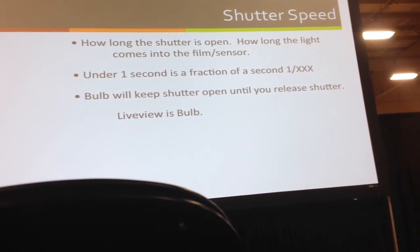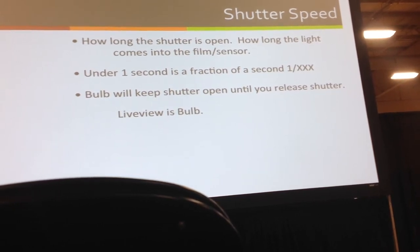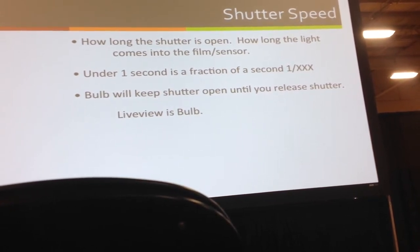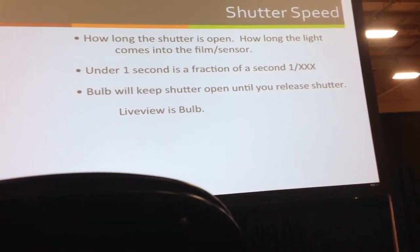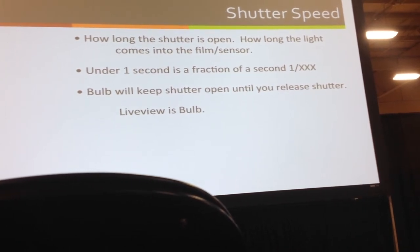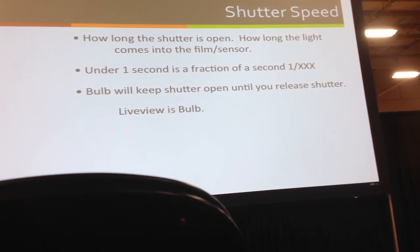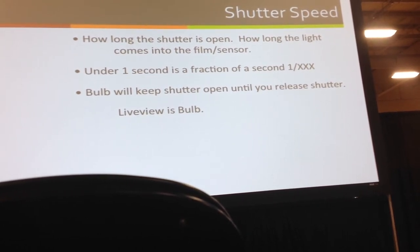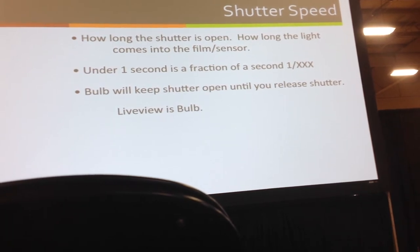Have any of you ever seen a bulb setting on your camera? Anyone know what I'm talking about? When you do live view on your camera, it's really switching your camera to bulb. It's actually open. What bulb means, if you have ever seen a photo of a photographer from the 1800s, he had a little ball in his hand that he would squeeze. Well, that was called a bulb. And when he would squeeze that, it would open the shutter, and he would leave the shutter open until he released it. So that's what bulb means.